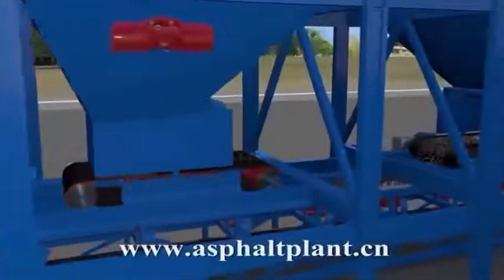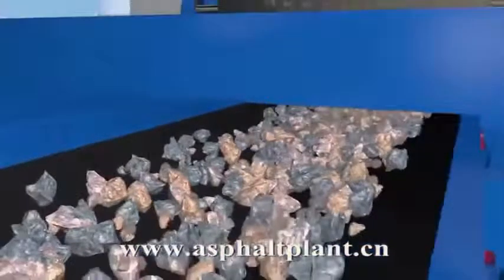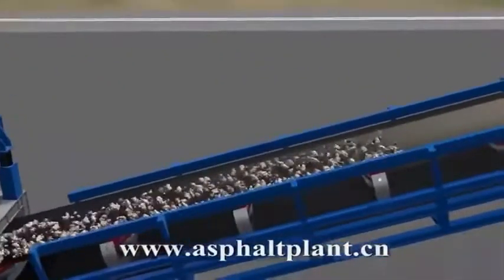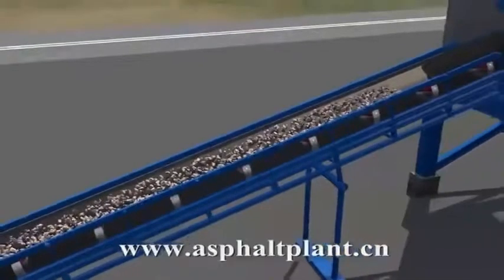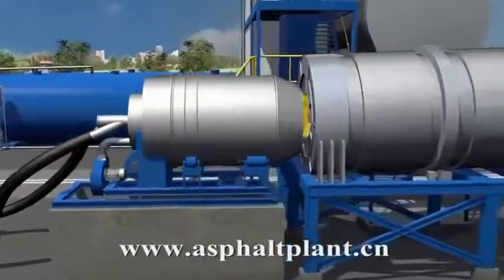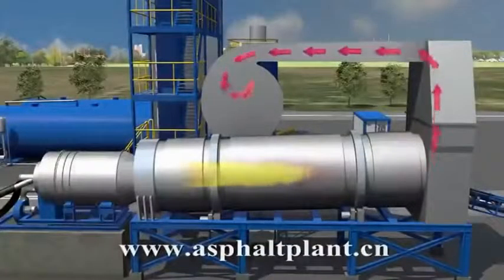Aggregates are placed in individual cold feed bins. Aggregates are fed onto the conveyor belt under the bins and are transported to the drum dryer. In the rotating drum dryer, the aggregate is heated and dried as it tumbles through the flames.